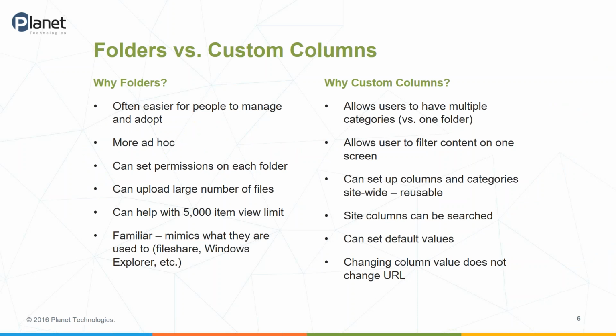You'll see on the screen, there are several reasons why people love folders. One of the main reasons, when I talk to people who are working in SharePoint or who use it as their intranet or as their collaboration tool, and sometimes even as their storage locations for archive and record-keeping purposes, is that folders are just easier for people to manage and adopt. It's something that they're very familiar with. They know that they can go set it up really quickly. It's a little bit more ad hoc, so if you have a lot of governance plans and structured taxonomy, folders are just really easy to get going.